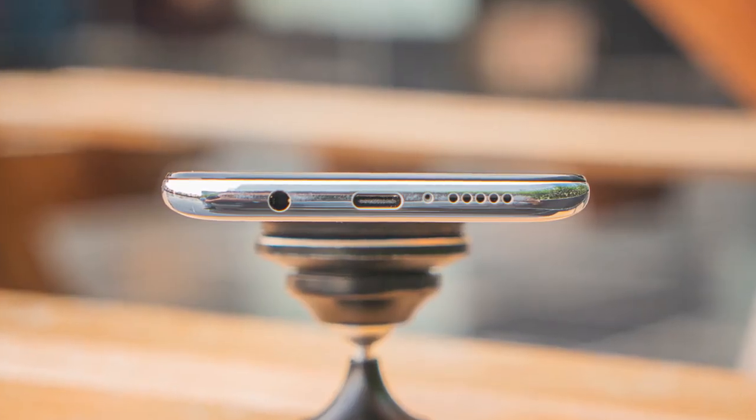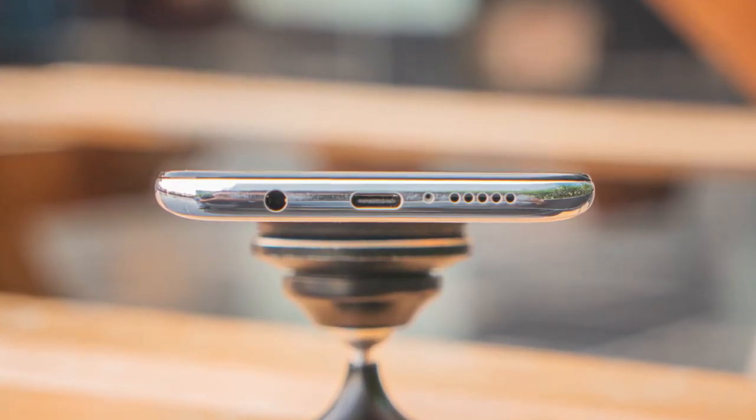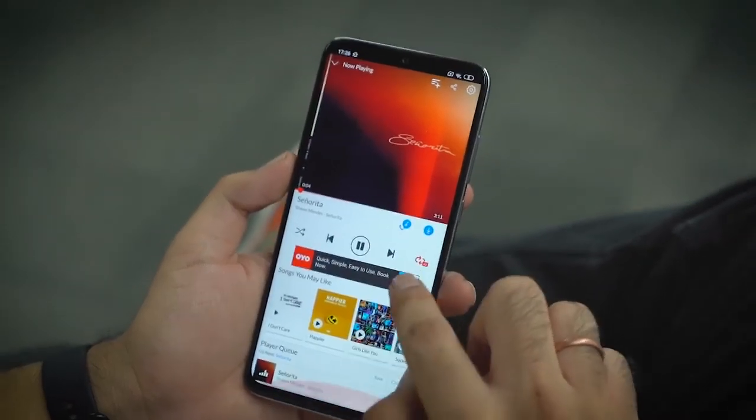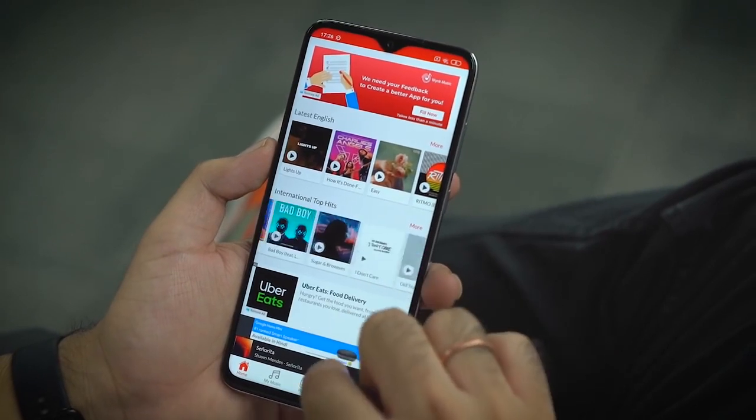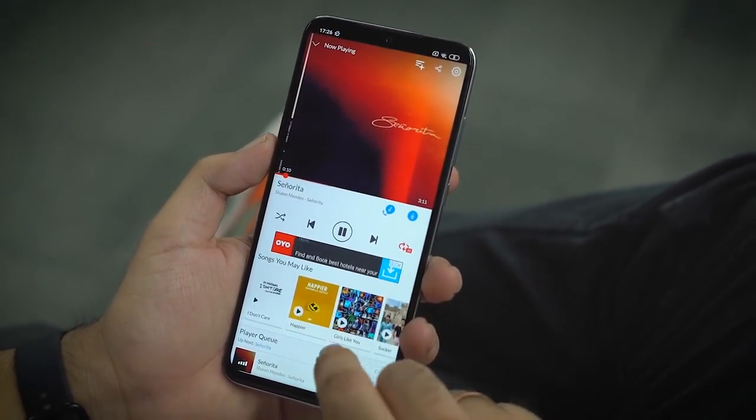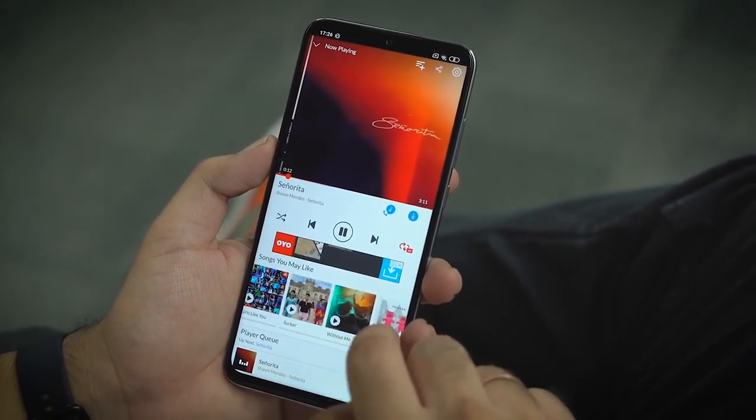The buttons are on the right side of the phone and feel nice and tactile. We have a USB-C port at the bottom with a single speaker grill backed by Smart Amp 2. That is why the speaker, at least for a single unit, sounds quite nice and loud. The headphone jack also produces some good audio. It would not blow your mind, but for most people it should be fine.